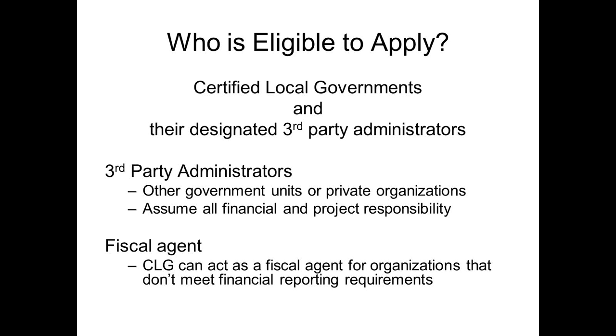There is a not very frequently used hybrid arrangement where, if the third party doesn't have the organizational history or structure to meet our financial reporting requirements, the CLG can act as the fiscal agent, but the third party would actually manage the project work. And as I said, that's a pretty rare occurrence.